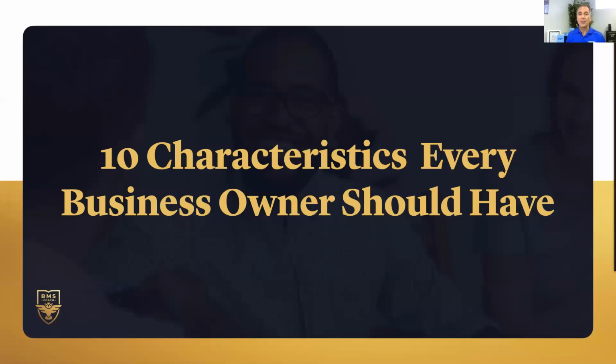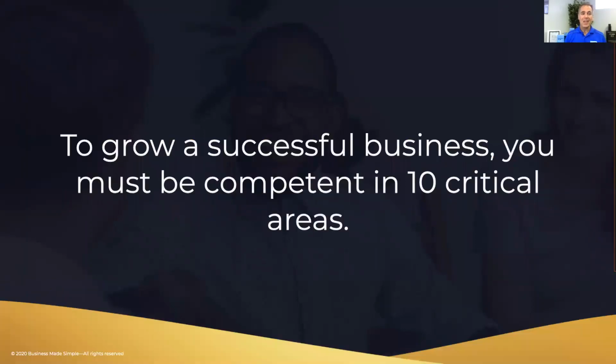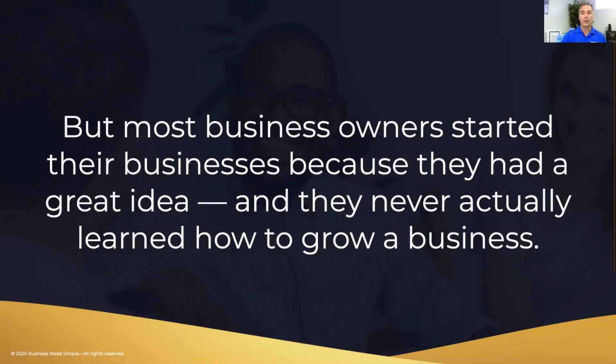But business owners of all types and sizes deal with things that no one else does. To grow a successful business, you must be competent in 10 critical areas. And learning these 10 critical areas will grow revenue, increase profit, save time, reduce your stress, and ultimately help more customers live a better life because they have your product or service as a solution to their problem.